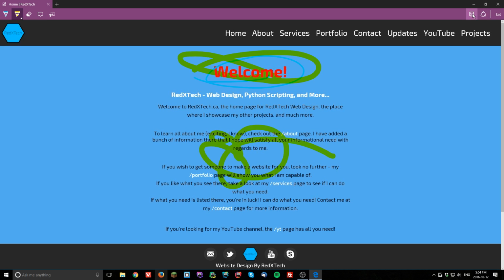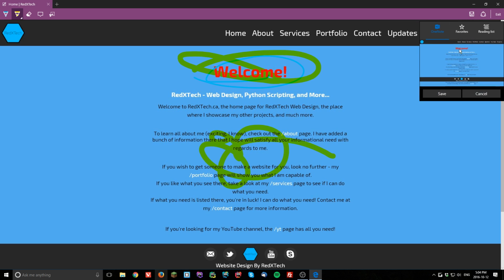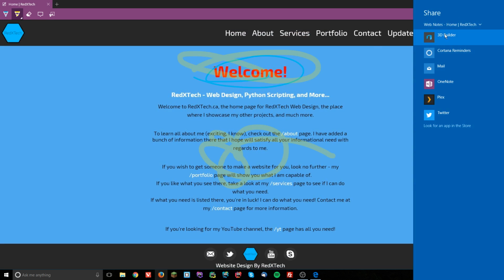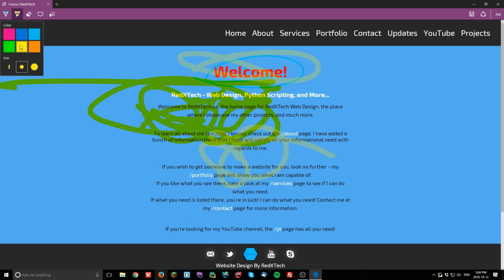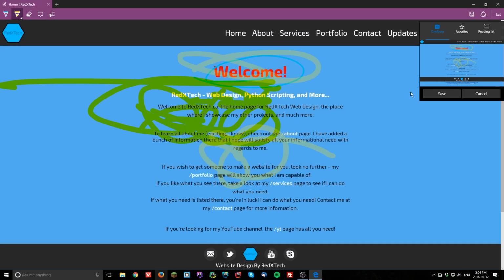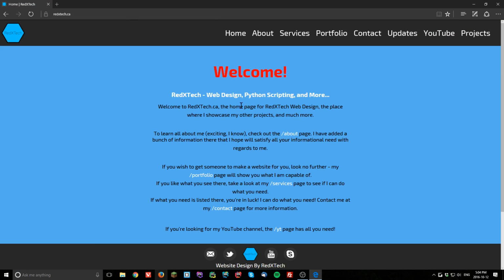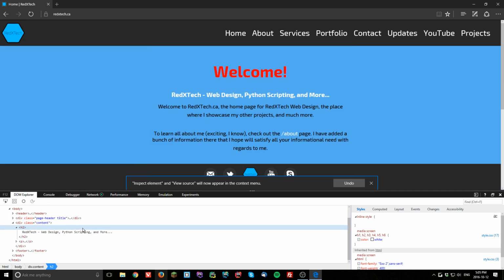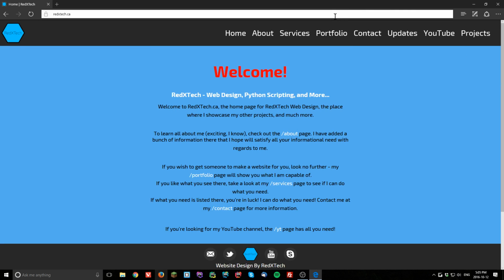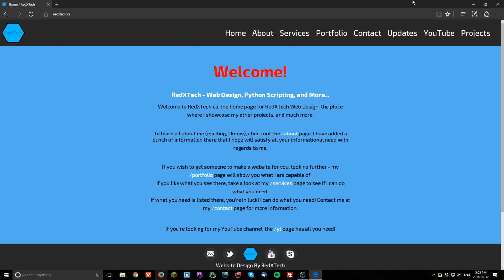This is pretty cool. You can save an image of the page like that, or you can share it over a bunch of different things. It's pretty cool, but it's not nearly as useful as I would hope it would be. For example, the developer tools are okay, and I've seen much better. It's not the worst browser, it's a great improvement over Internet Explorer, but still. I do appreciate the dark theme though, that is nice. So yeah, that's it for Edge. I'd probably give that one 6.5 as well.